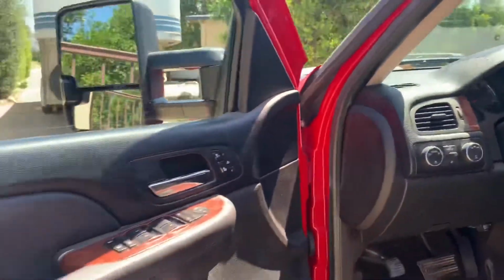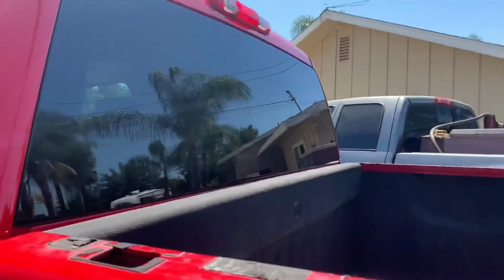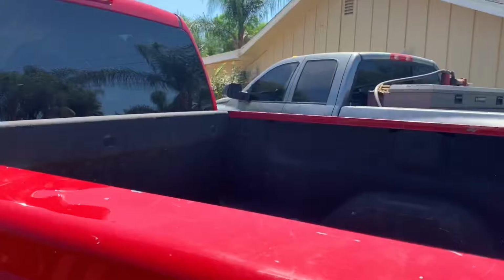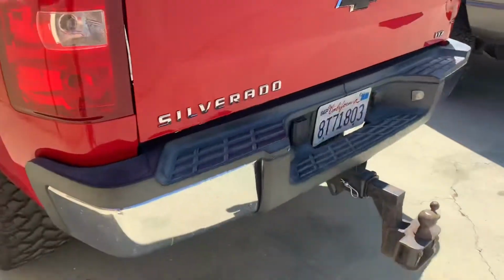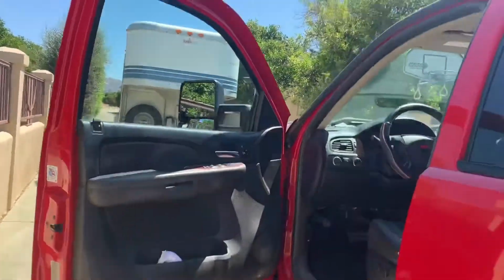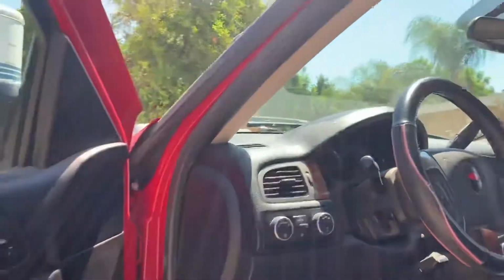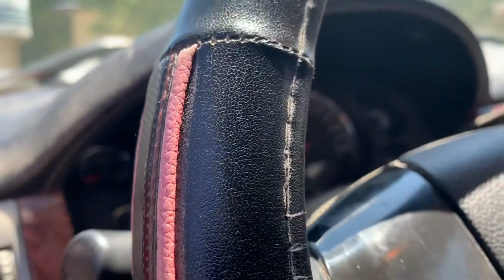The dash is wearing a little bit, but not bad for an 11-year-old truck. Yeah, but this thing's fully stock. I just did an oil change on it because it required one. Every time you buy a vehicle, you want to do an oil change.